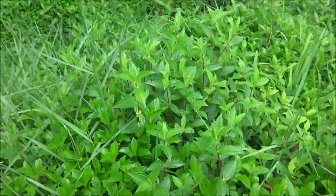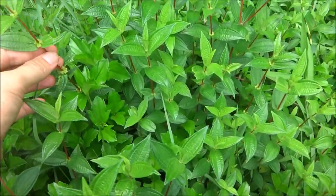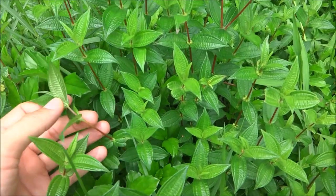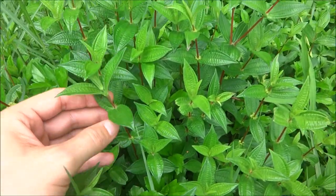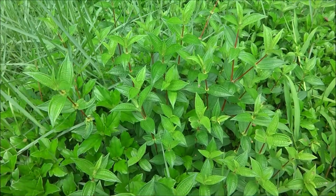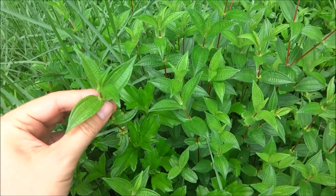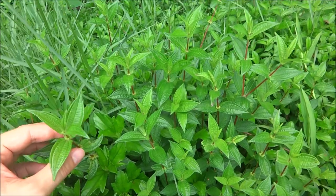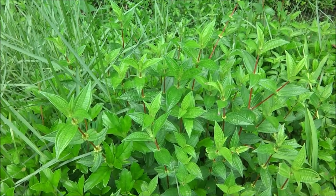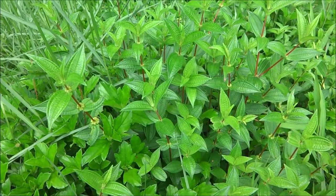So as we can see here, in less shady areas, Gonostegia hirta is less robust. Its leaves are shorter, and its internode spaces are shorter too. Well, it's still good as a vegetable. Sometimes when it's really dry, the leaves might be more tough, so they are not very good to eat as a fresh vegetable, but it's still very good for any kind of cooking, and also for infusions, because Gonostegia hirta, besides being a very good vegetable, has also medicinal uses.